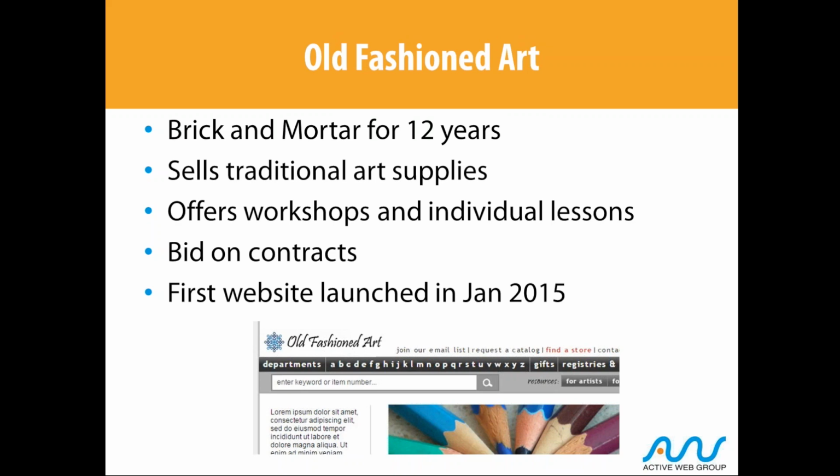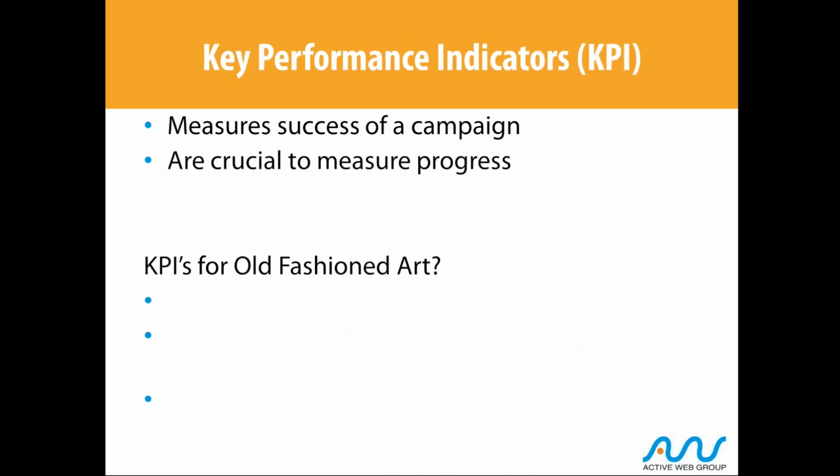These identified goals are key performance indicators, or KPIs. KPIs are metrics that are used to evaluate factors that are crucial to the success of an organization or website. Without them, there would be no way to tell if one is thriving, breaking even, or failing. As such, the first thing we need to do is outline the KPIs.